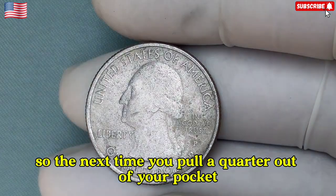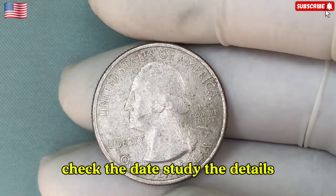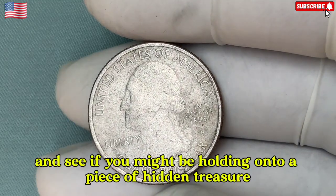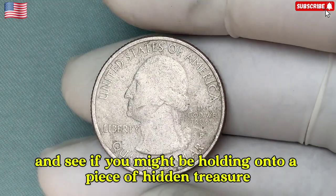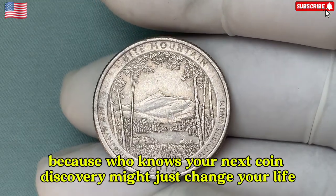So, the next time you pull a quarter out of your pocket, don't be so quick to spend it. Check the date, study the details, and see if you might be holding onto a piece of hidden treasure. Because who knows, your next coin discovery might just change your life.